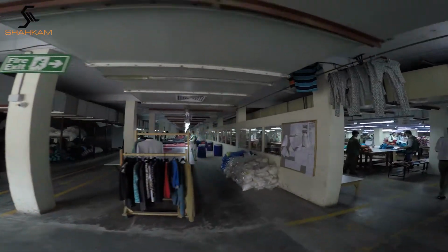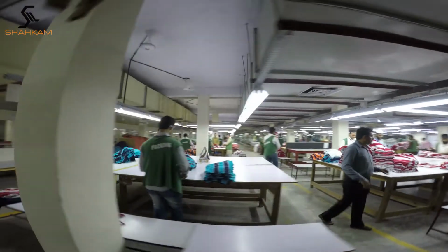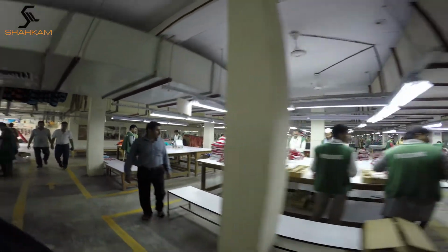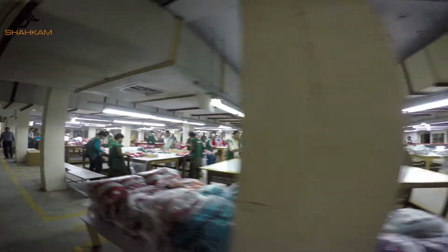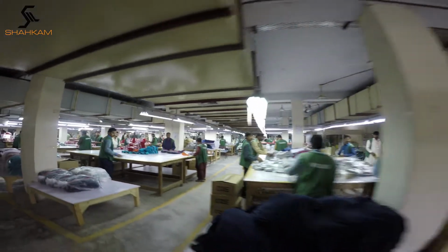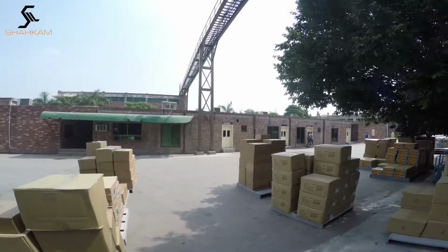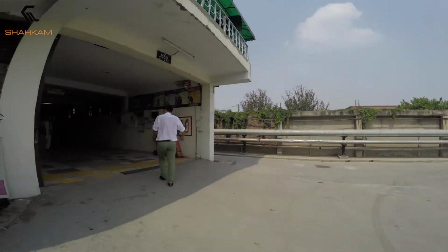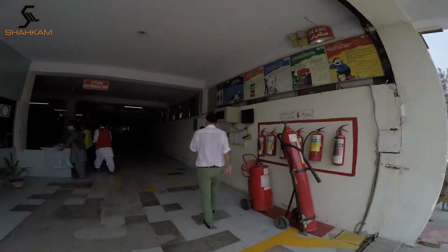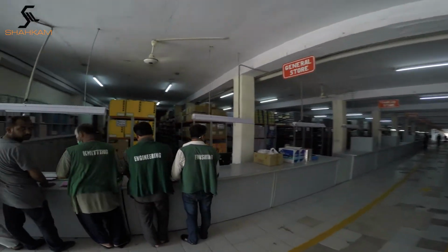So you'll see cutting and sewing and packing is combined in this unit because it's running on a flow system. And on the other side of unit number 3 is our main store, which basically houses our accessories, our stitching threads, needles, general store items, embroidery threads, poly bags, you name it. All types of various general items required by the units.